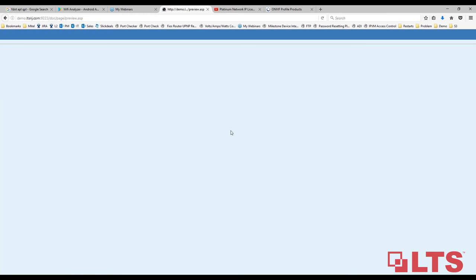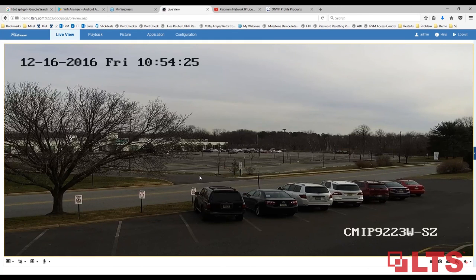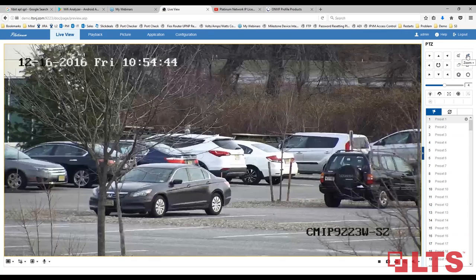Same exact angle, same camera. As you can see, the picture is a lot more consistent at 60 frames per second compared to 30 frames per second. But if you look at real time, not everyone is able to notice the difference. This is the 60 frames per second in real time. And again, 60 frames per second in real time. And this is 30 frames per second in real time.